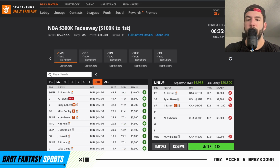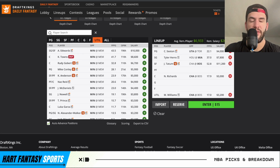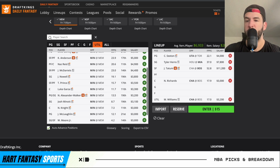Minnesota and Memphis, big news here is obviously going to be Gobert, Conley, Anderson, if those guys are in, Nigel Alexander-Walker. We'll have to see if these guys start at all or if they're going to get minutes, so it's kind of more of a wait for the news there. If those guys are going to be out, obviously Anthony Edwards looks fantastic. Either way, he's going to be the leader of this team in terms of usage, so he looks like a strong spend-up option.